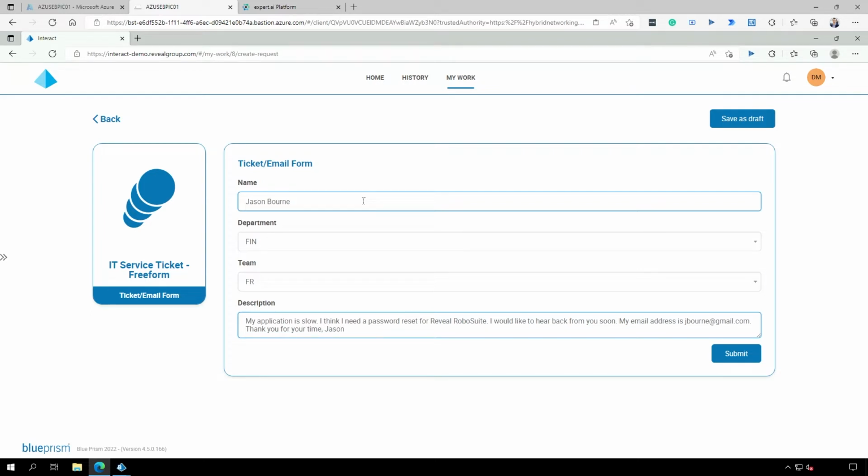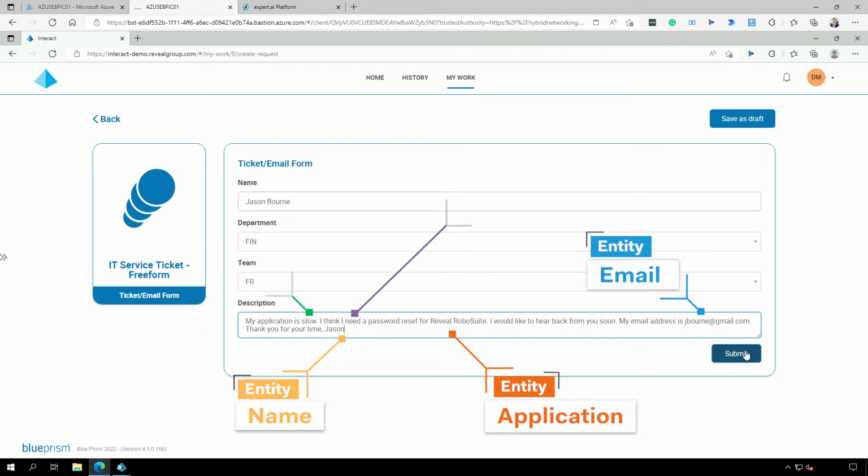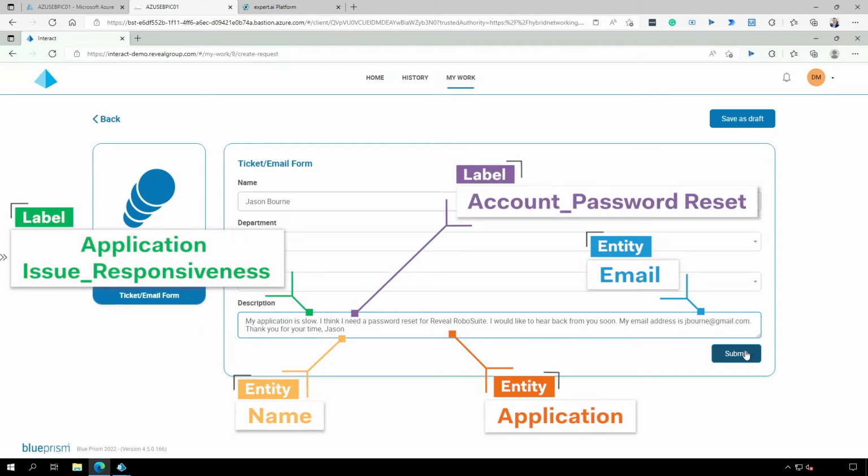Before I click submit, notice 2 things. Number 1, everything we would need to know to assist this user who submitted this ticket isn't actually in the structured fields above. It's in this free text field. And number 2, there is a lot of useful labels we can apply and info we can extract from this field.